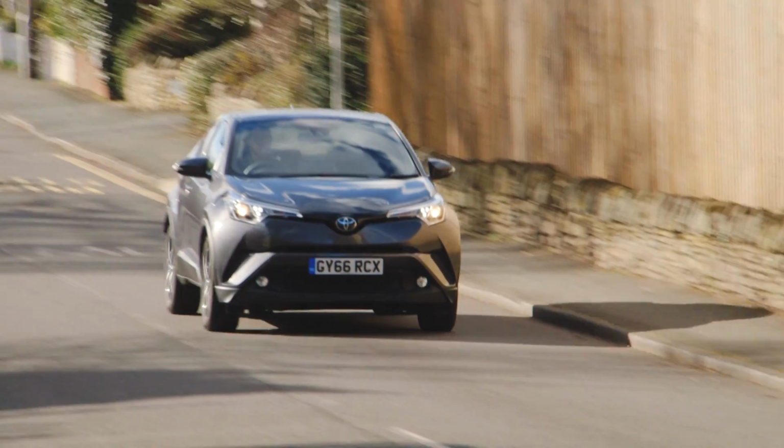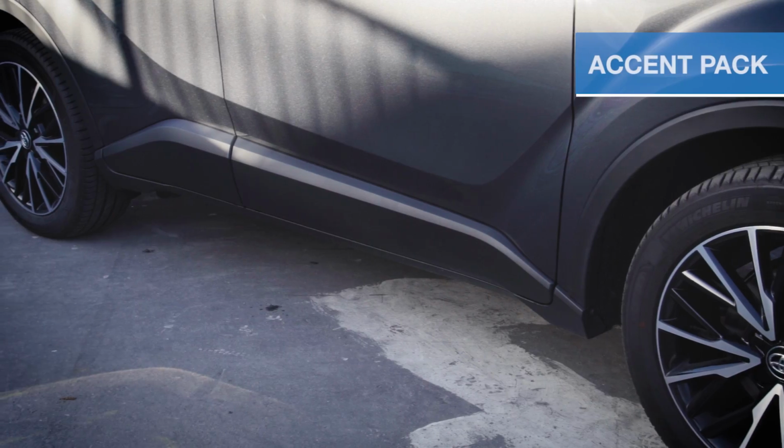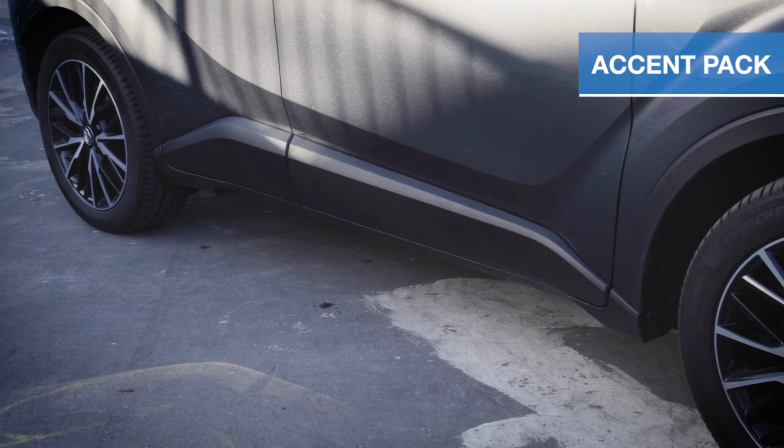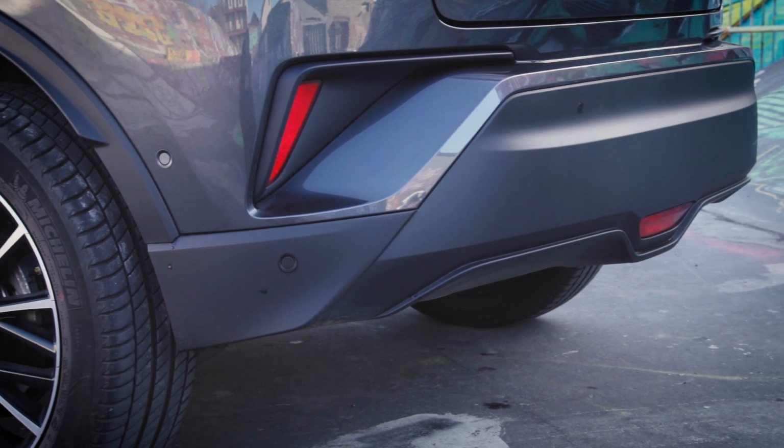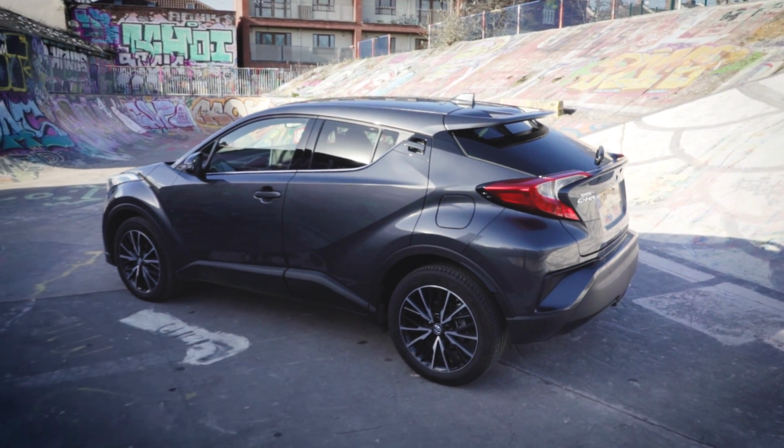If you want to make even more of a splash with a CHR, you also have the option of something called the Accent Pack. Available with every trim level, this means that your front and rear bumper trims, sills and fog lamp surrounds can be finished in a choice of 6 contrasting colours.